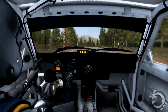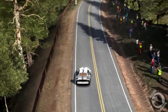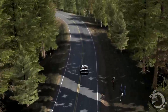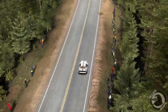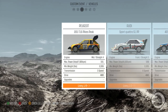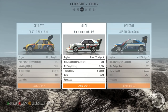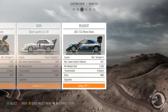I'm gonna assume that you know what the Pikes Peak Raceway is. But yeah, this update came with obviously the Pikes Peak track and three new cars. We've got the Peugeot 205 and the Audi Sport Quattro, the Legend, the Beast, and the Peugeot 405 T16.